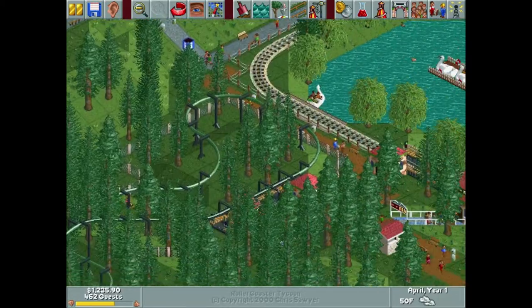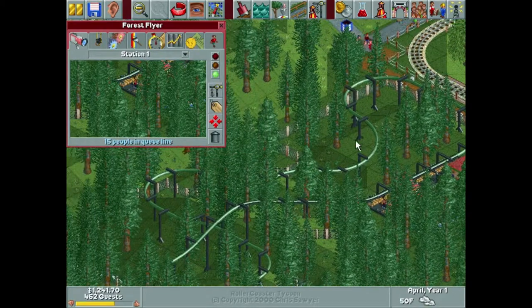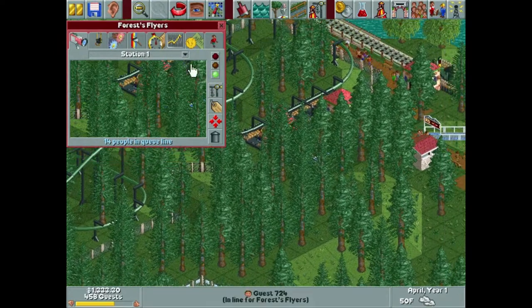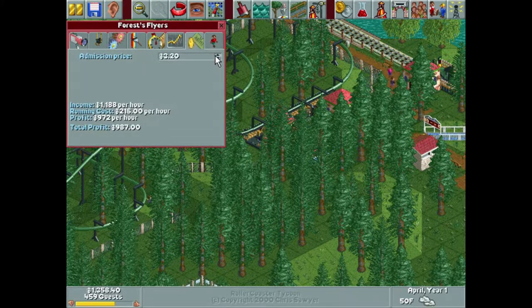Richard's Wreckers. Forest Flyer. I actually know a guy named Forrest, so we'll do Forest's Flyer. Forest's Flyers, since there are multiple of them. We'll do Forest's Flyers. It's a mouthful, but is there anyone in line for that thing? I can't really see. 14 people. Okay. And this is 470.